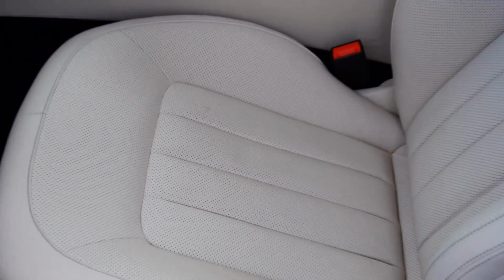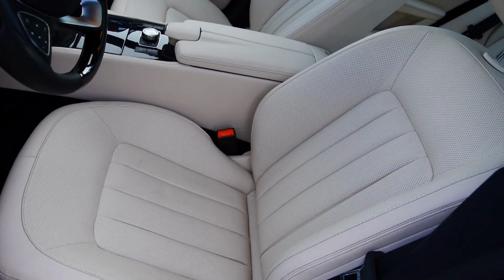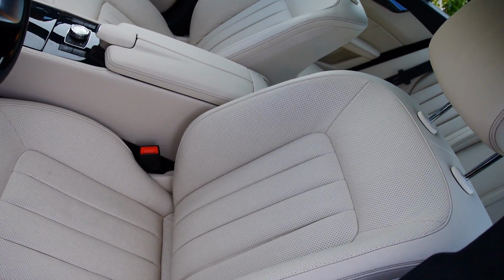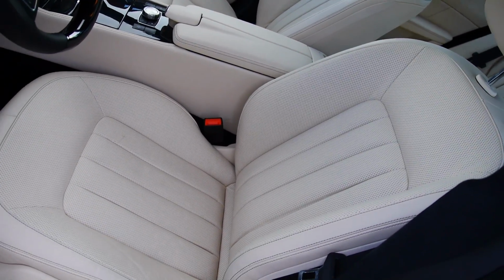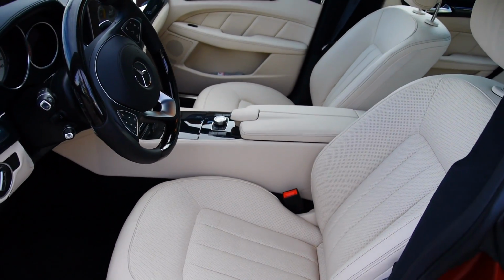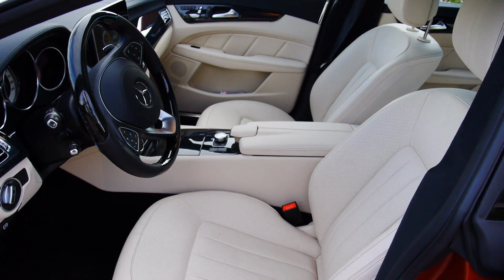In general, these seats are as comfortable as they look. You got the seat cooling here, therefore you got the perforated structure inside the seats, and they just welcome the driver for long travels. And that's also the advantage of this big sedan, 4-door coupe.